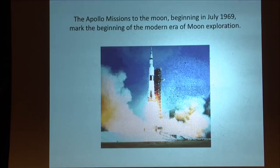But anyway, the next big step up in understanding the moon came with the Apollo missions. I'm leaving out, of course, a lot in between.